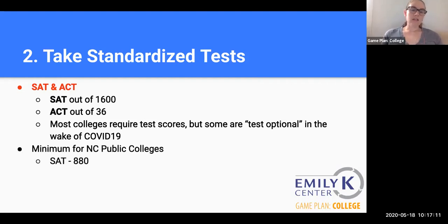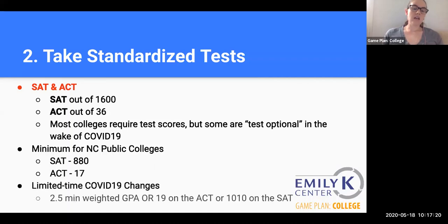So like I said, there are minimums for NC public colleges. So that's the 880 on the SAT and a 17 on the ACT. And then we've seen the system make some changes, so just keep an eye out for this. We really can't predict what they're going to do, but typically applications open in August, so you should know relatively soon.